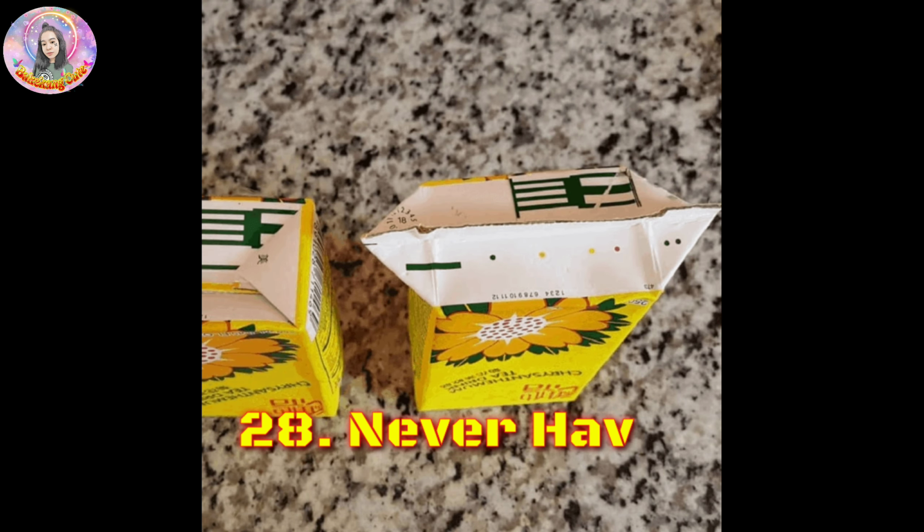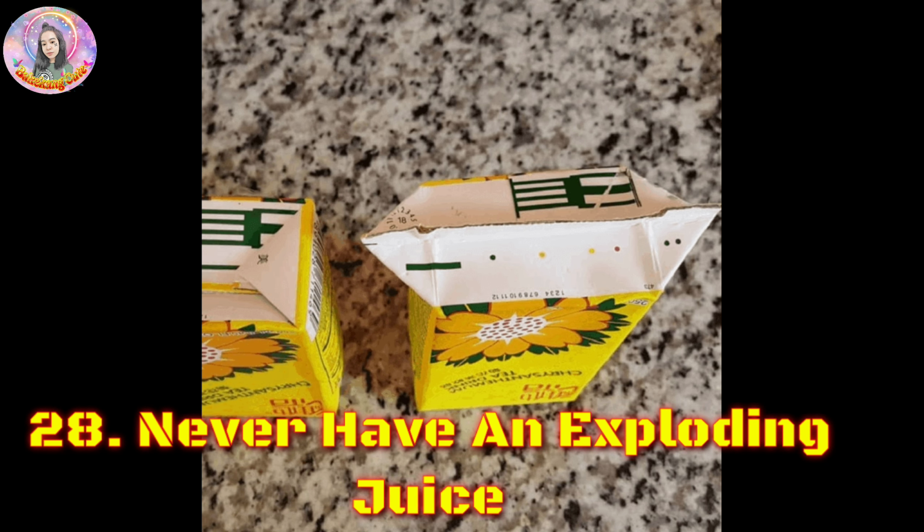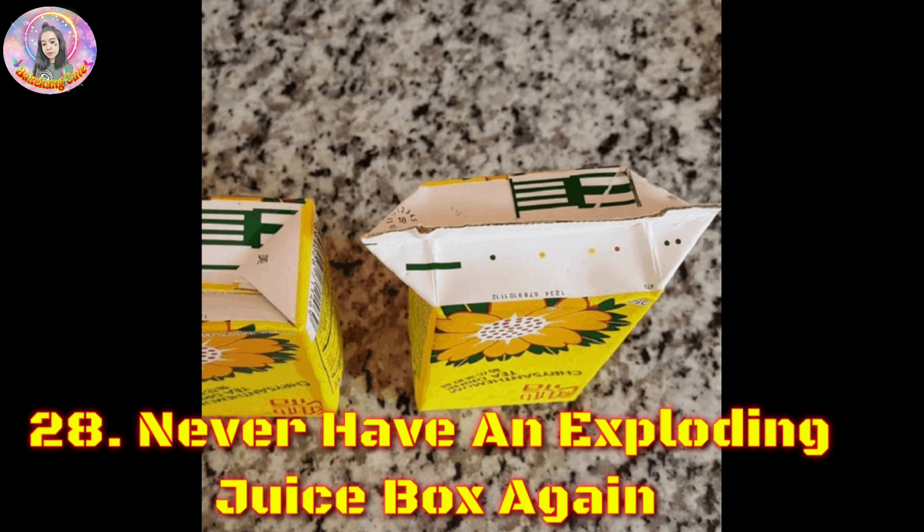Never have an exploding juice box again. Children are prone to messes. Everyone knows that. When you try to calm a screaming child with a juice box, they might get angry and squeeze it a little too hard to the point where it explodes. Now, they are covered in sticky juice and you have another mess to clean up.